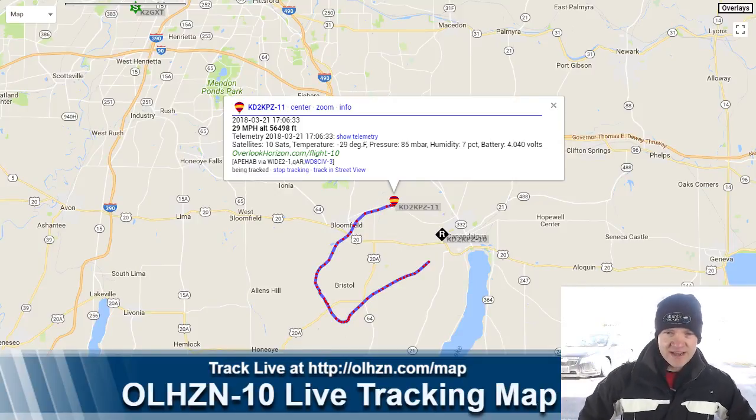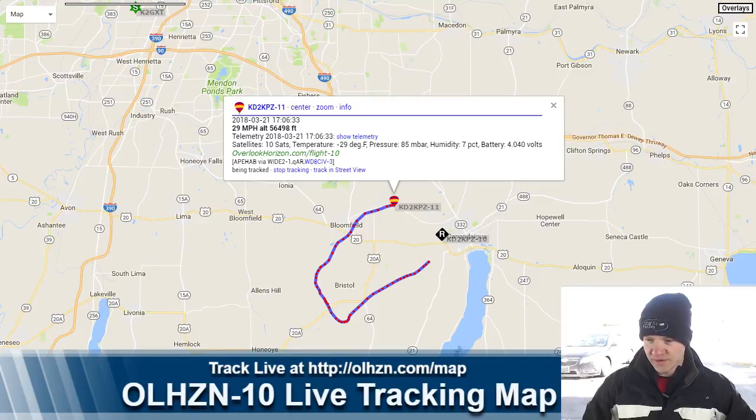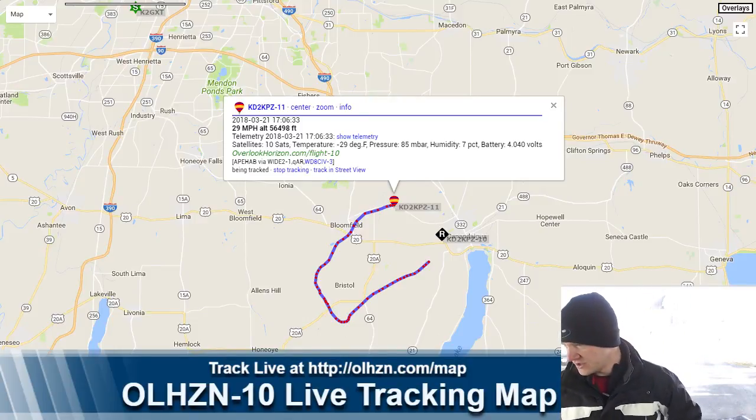All right, I'm tempted to kind of stick around, because we're going to burst soon, and then we've got about 40 minutes until landing.